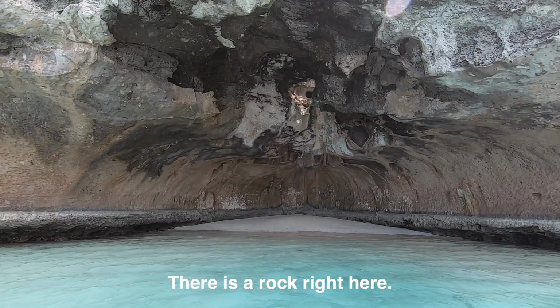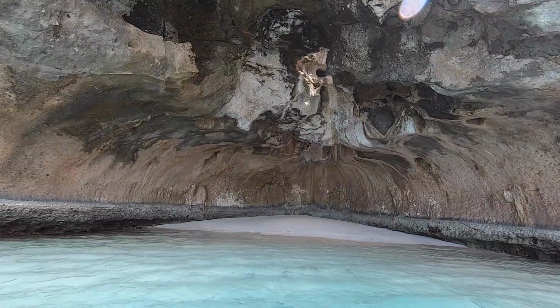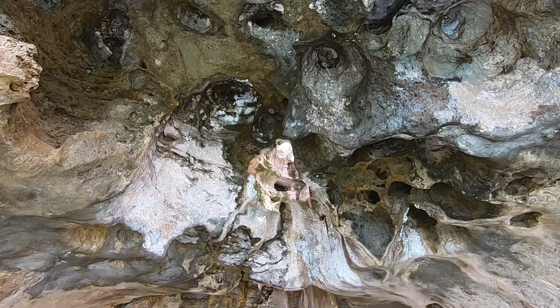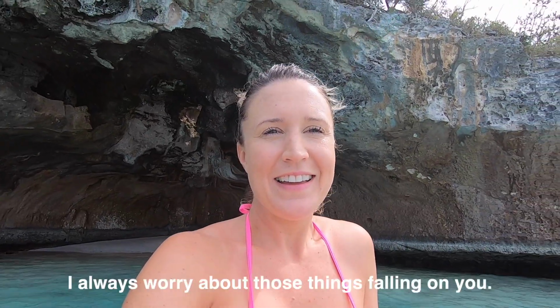There is a rock right here. This little cave is so pretty once inside. The colors are lovely. That's really, really cool. It almost looks like it could be a blowhole if the water was super high. Yeah, I always worry about those things falling on you. Yeah, I mean, it could happen, definitely. It'd be very bad timing. Yeah, it would. Terrible timing, but isn't that cool? Just the forms and the grooves of the rock.